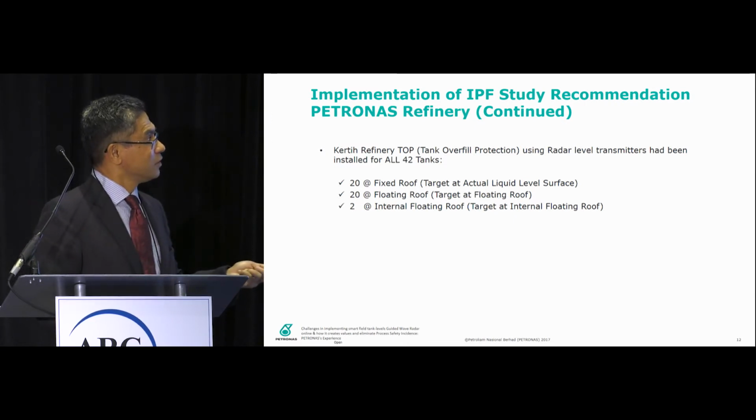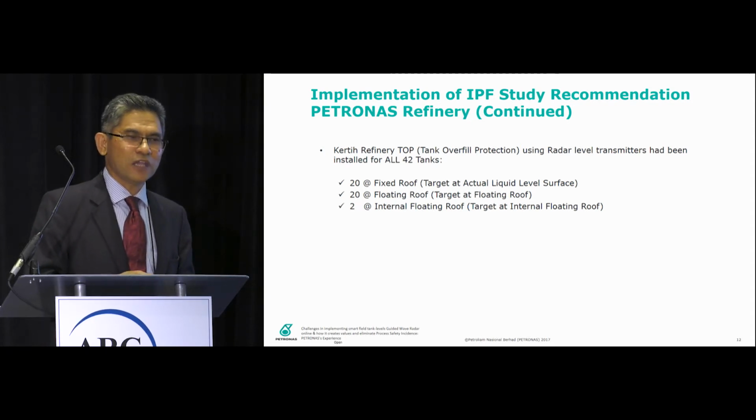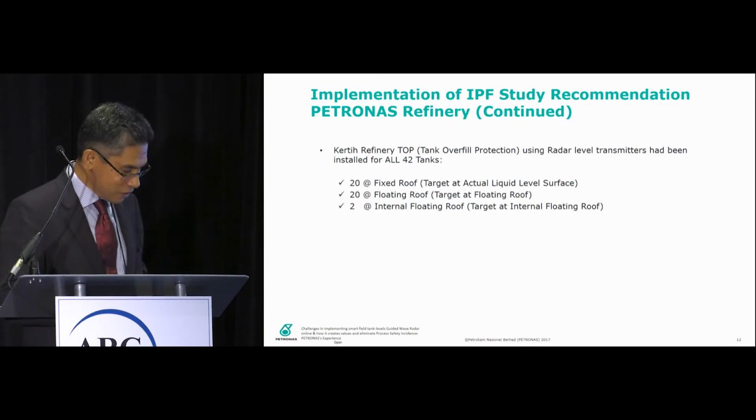But the challenge is, this is an online tank. We cannot simply evacuate the products because it is online. So that is the challenge that I'm going to explain.